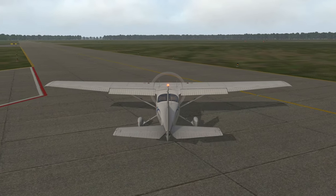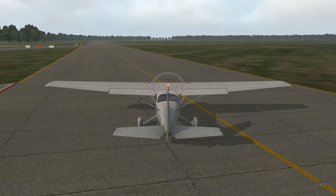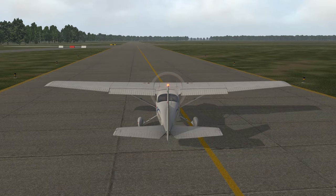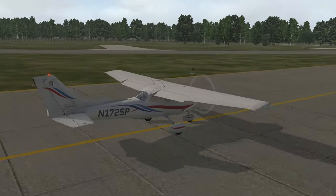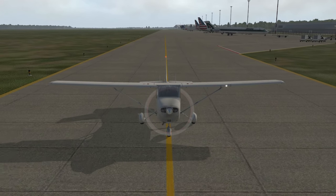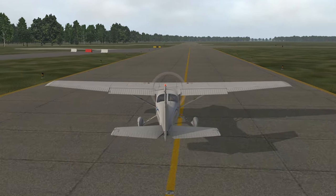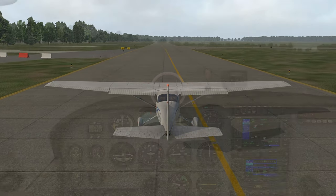Actually, if I can get straight, I'm going to swing around so we can have a look at this airport, because I'm sure somebody put a lot of work into it. Okay, let's see if that'll keep us straight enough while I zoom around super fast. Beautiful. Look at all those airplanes. Gorgeous. Alrighty, I'm going to taxi to the end of this thing because it's going to be a while, and I'll see you at the end of the runway.